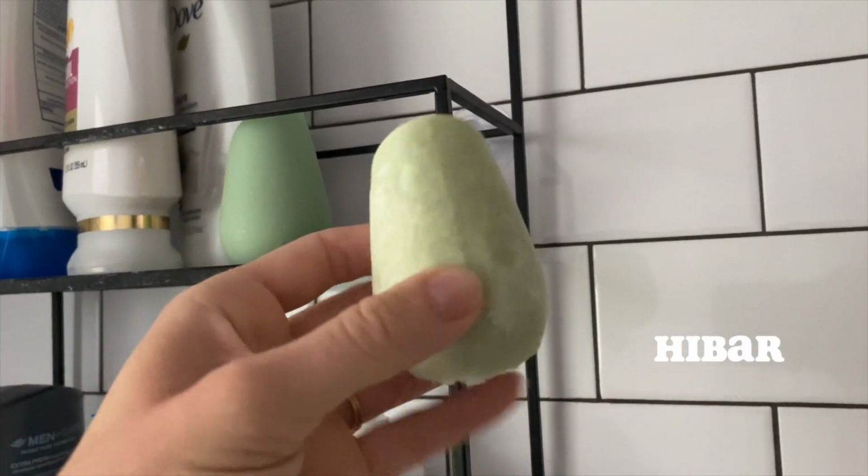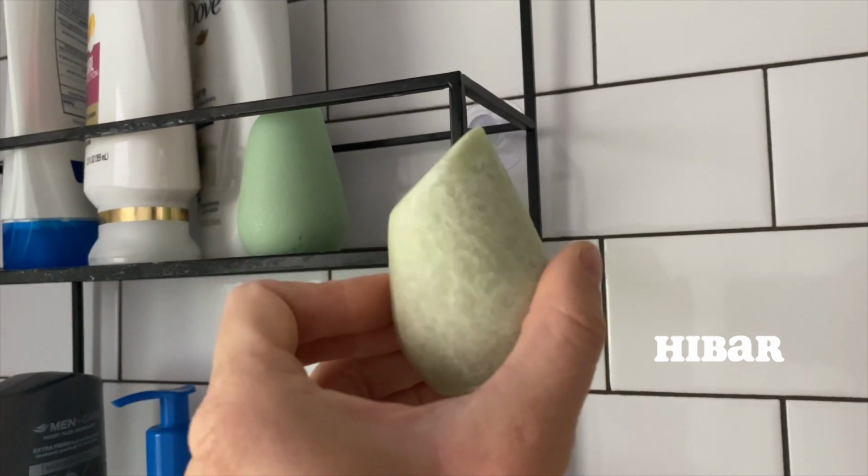So I recently tried out, I've only used them a couple times, this shampoo and conditioner bar from Hybar. I'm gonna be posting a review on them on my Instagram in like a week or so. But so far, I love these things. They're super easy to handle, like just the shape of them weirdly makes them super easy to use.